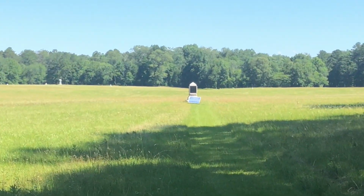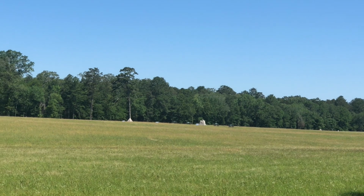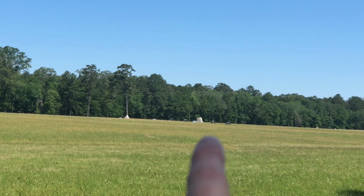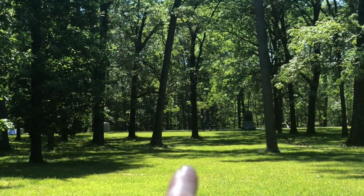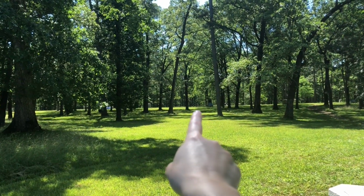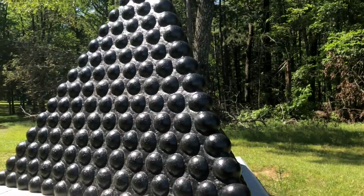But there's another little monument over there. And if you look along the skyline, where's my finger? Sorry, I zoomed in. There's some more cannons and more monuments over there. And the road that, let me zoom back out. So we came from the little side road that we were on over there and just walked down to this little monument.